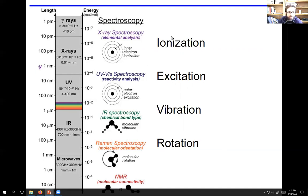All right. And then next time we'll continue on and dive a little bit deeper now into the Bohr model of the hydrogen atom.